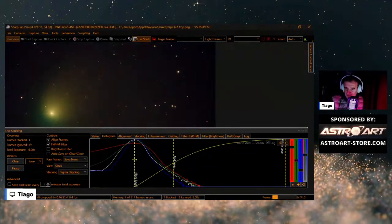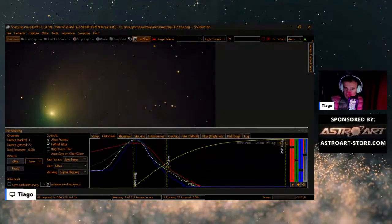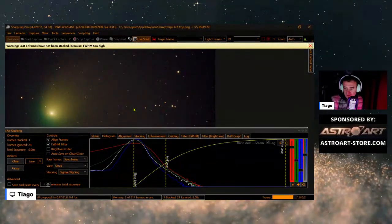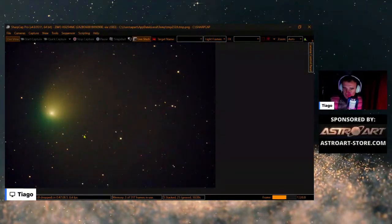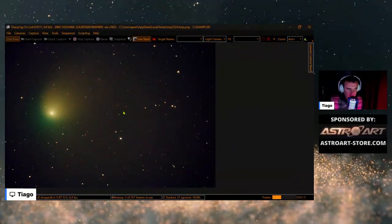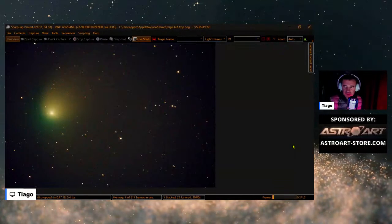With 2 seconds it gets a bit more grainy because it gets more noise. Samir, you were asking about the exposure time for the Comet, for instance. I like the 4 seconds. Let me see the 2 seconds, it's working fine also. We can't push too much for the Comet.